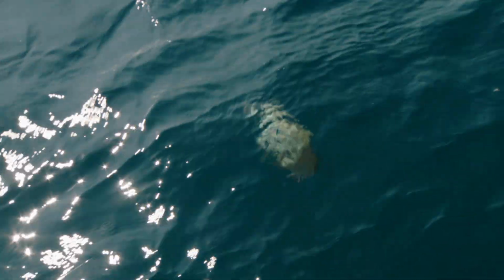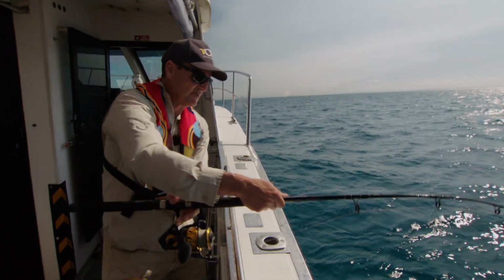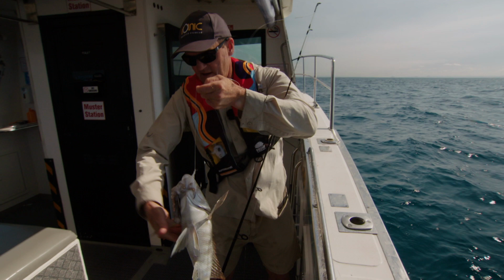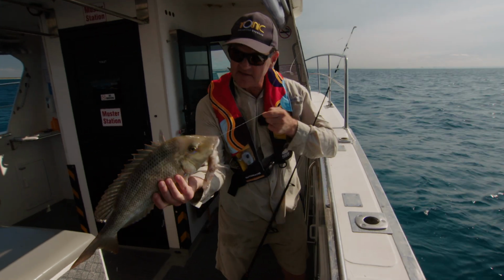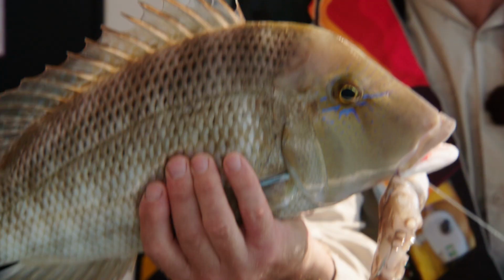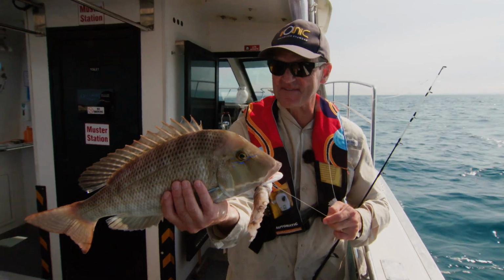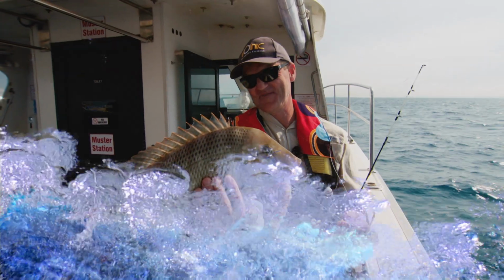Ooh, he's kicking away. Fighting like a reefy, nice grassy. There you go. I can lift this guy up. It's a nice fish, but I've got about 30-pound leader there, so there you go, bang. Beautiful grassy. Quality fish, very common fish up here. Great table fish, great fight, and it only gets better. So you just got to come up and try it, because you never know what you're going to see out here.